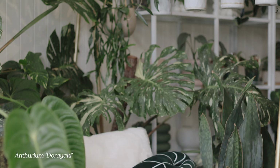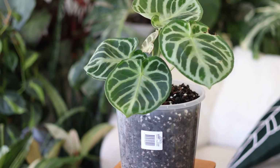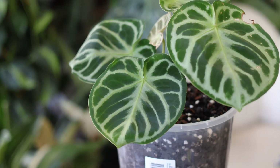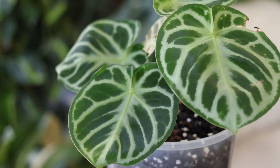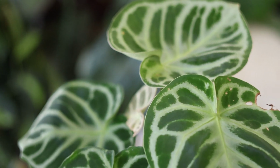Okay, staying on with the silvery and crystalness. I hope you guys don't mind. We have an Anthurium, I believe this is a Dorayaki, and it is looking very fine. I can see that the new leaf has torn a little bit, which is a bit sad, but still such a beautiful plant. It's got a big, huge pot, and I'm sure that it's going to get a lot bigger as well.